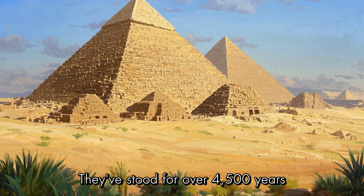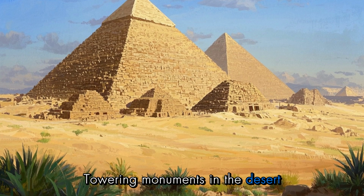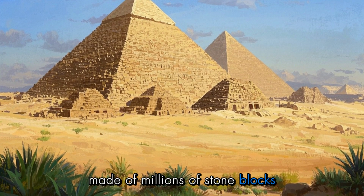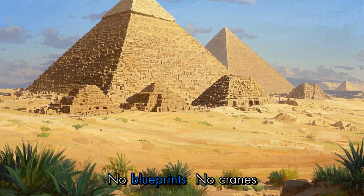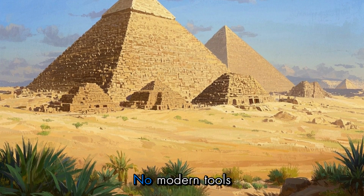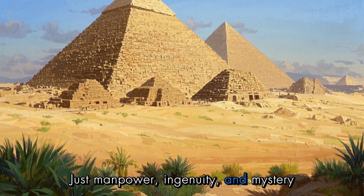They've stood for over 4,500 years, towering monuments in the desert made of millions of stone blocks, each weighing tons. No blueprints, no cranes, no modern tools, just manpower, ingenuity, and mystery.